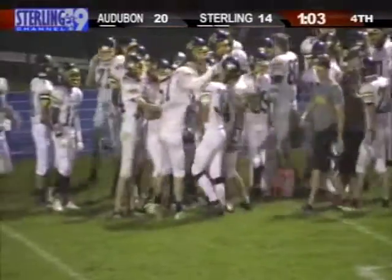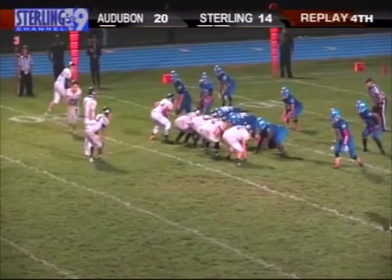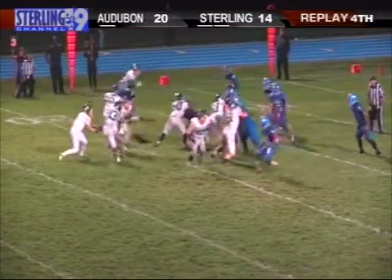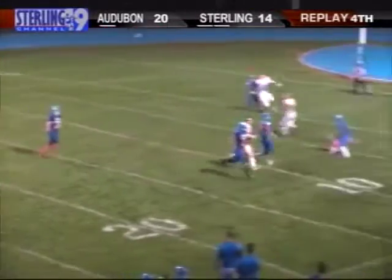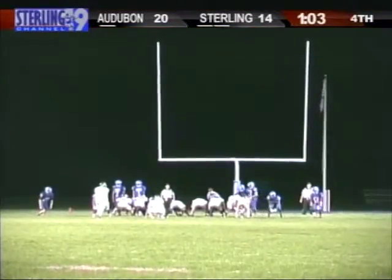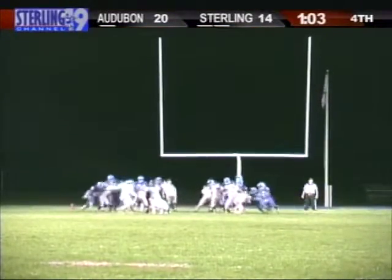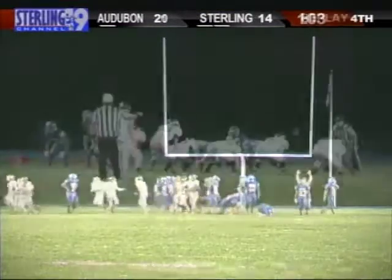Audubon's up 20-14 with 1:03 left. You look at Connolly going to the right side. I have to think that the intended receiver and his eyes were on the receiver coming across the middle right there. And then Bordy just came across almost like a defensive back, intercepting it, only he was a receiver and gets the touchdown, and there to get the extra point.